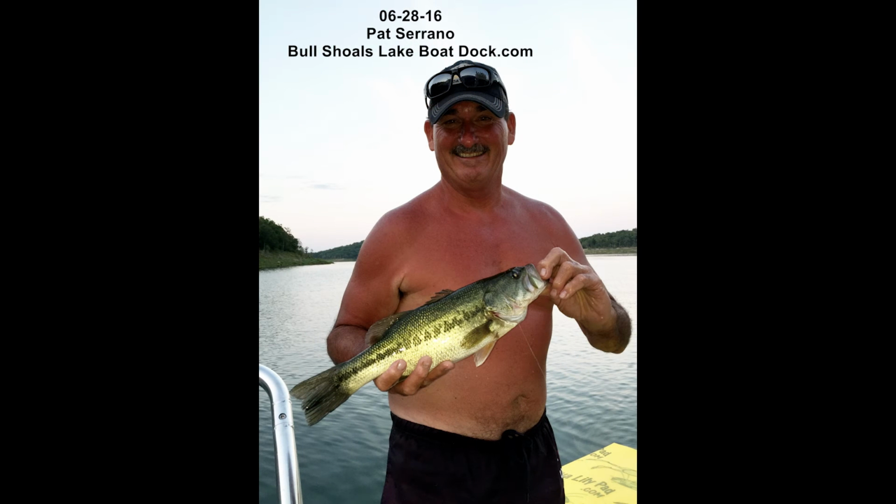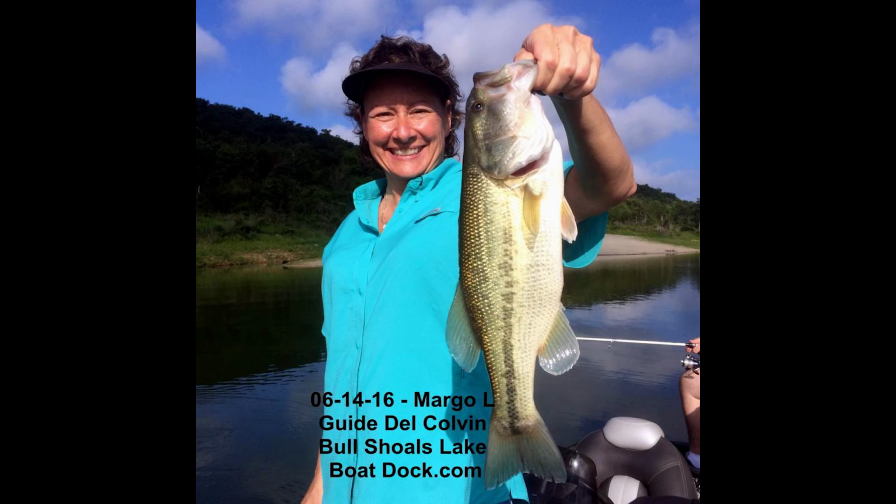Also, you can spoon the deeper docks. If you got a dock that drops off into 30, 40 feet, don't be afraid to go in there with the drop shot or the spoon, and pay attention to your electronics.